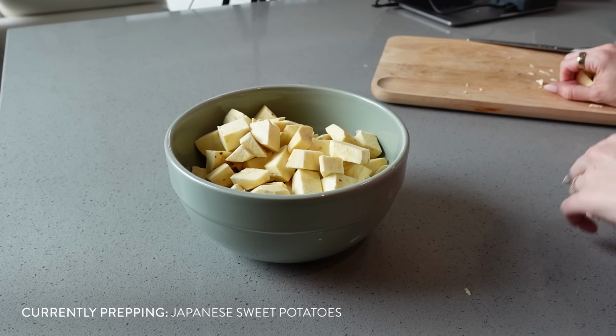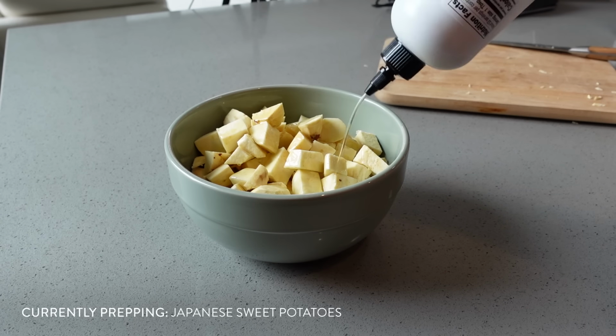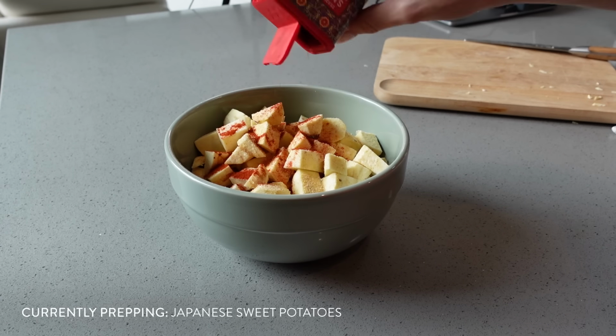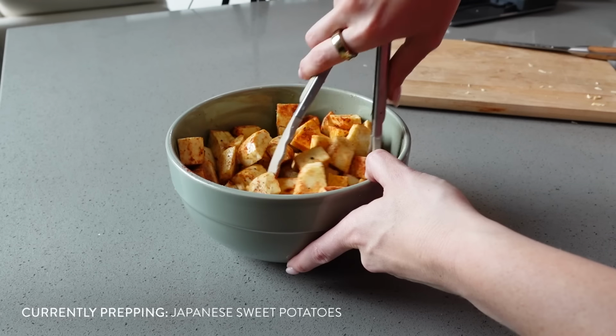And I have my oven preheating right now to 400. Going in with about 2 tablespoons of avocado oil. Love the squeeze bottle, by the way. Teaspoon of salt, teaspoon of garlic powder, teaspoon of smoked paprika, my fave, and a little bit of black pepper, half teaspoon. Let's get this on a sheet pan.